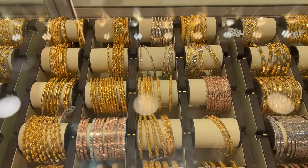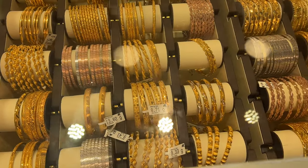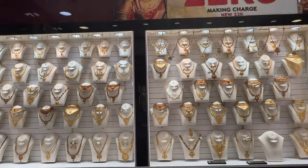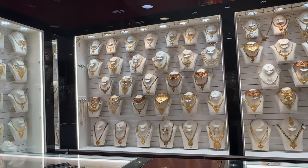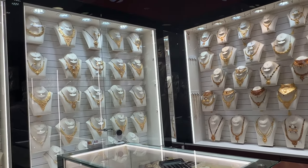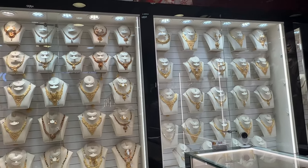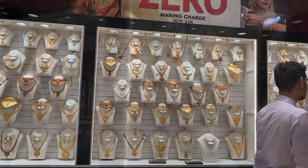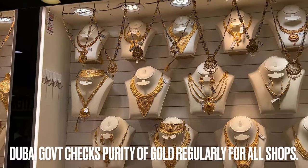You might be wondering how they are giving gold without making charges. What I think is they are ordering in bulk, so they are getting good rates and can give to their customers also good rates. Also, they are concentrating on more sale and covering profit through more sale, as due to no making charges, people were buying more gold and no one was interested in small 5 to 10 gram jewelry.